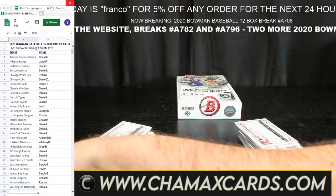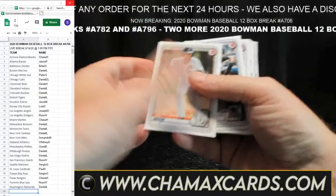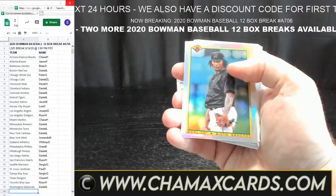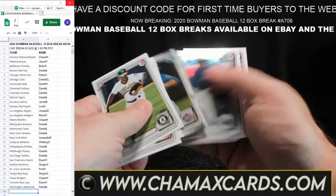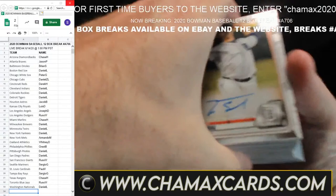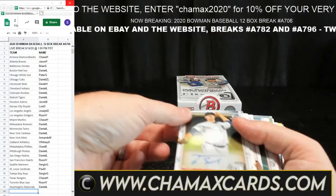Okay, down to the last two. Again, I think the auto's most likely in that one, but let's see if I'm right. Talent Pipeline for Houston. Ciro Sanchez for the Marlins. Casey Mize. Yep, it's going to be in that last one. There you go. I left it for right at the end here. And here it is. It's going to be Detroit. Tarik Skubal for Detroit. And there you go, Daniel L. It's actually been a couple Detroit autos. So there you go. Congratulations. That's going to be the last auto of the break.